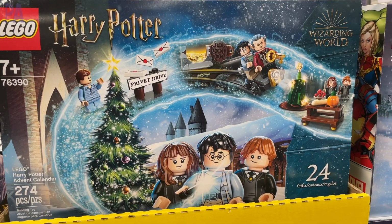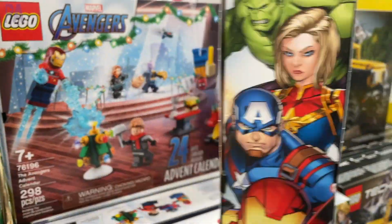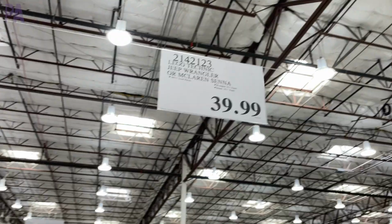For $29.99, we have the Harry Potter Advent Calendar, and then we have the Avengers Advent Calendar. I didn't see the normal one that we see every year at Costco, the one that's just the city one, but they did have these two styles to choose from.